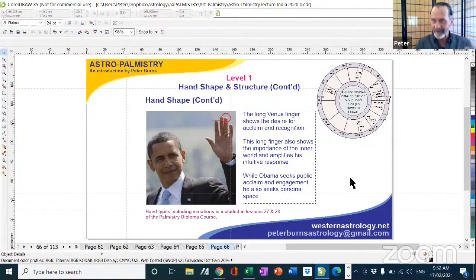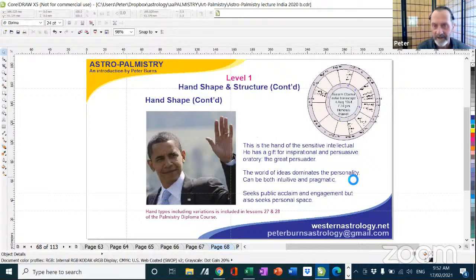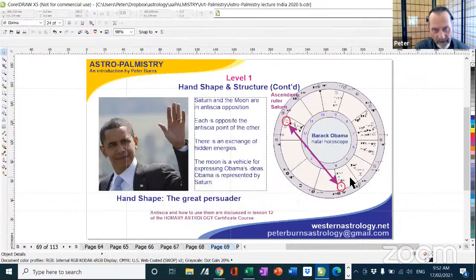There's Venus again. Wants to be seen. But he knew how to do that with style, you see? So it's the finger of style. Knotty fingers give him analysis. And then we look at his chart to see how some of this is playing out, and really that takes us into too much detail than we've got here.